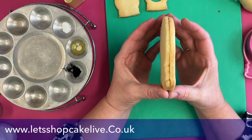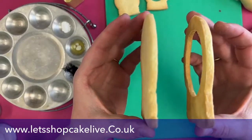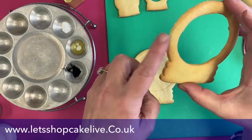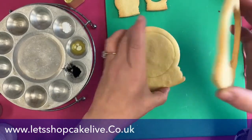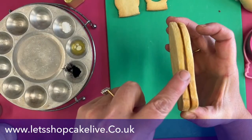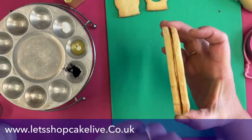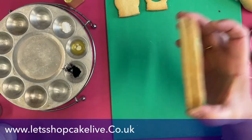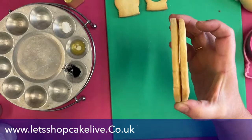Somebody asked me the question earlier, do we need to make them too thick? That's how thick we've made these. This is obviously quite a vulnerable shape, so I'd say this needs to be a tiny bit thicker maybe than this one. And obviously when you stack them together, which is what we're going to do, it then does get quite thick. You can stack them a third layer and put an isomalt clear cover over the top so that you can actually kind of shake the cookies.